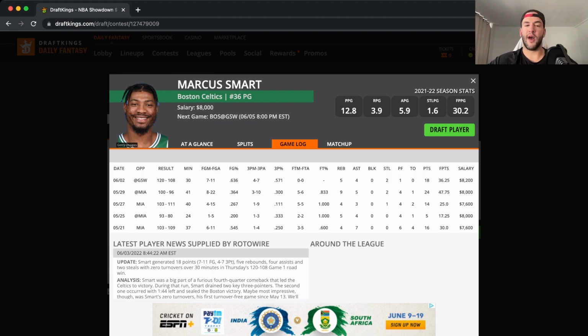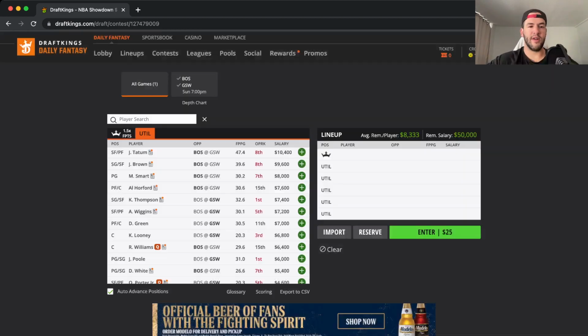So when Marcus Smart went out for his normal minutes, he sat on the bench a little bit longer than expected. Only played 30 minutes. Did pretty well, as you can see. Almost 37 fantasy points in 30 minutes. So I like going back to Marcus Smart here at 8K.